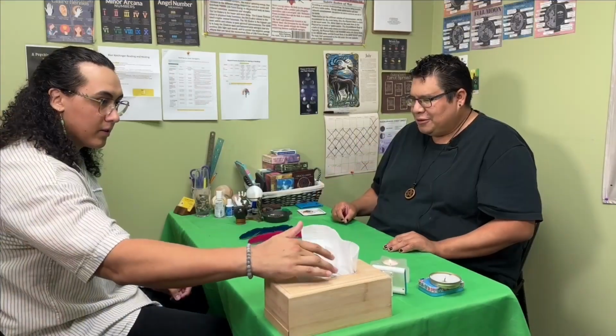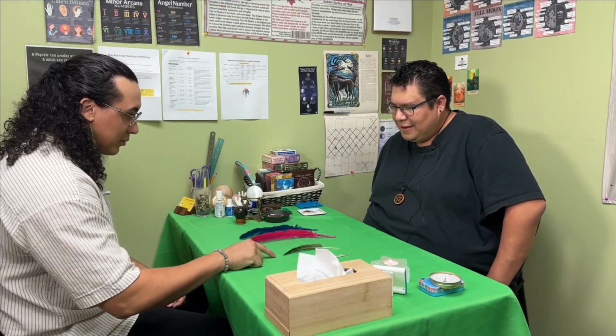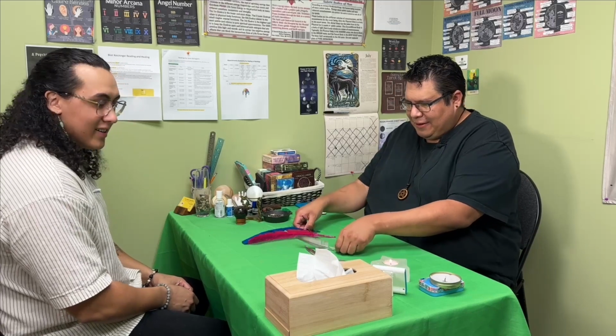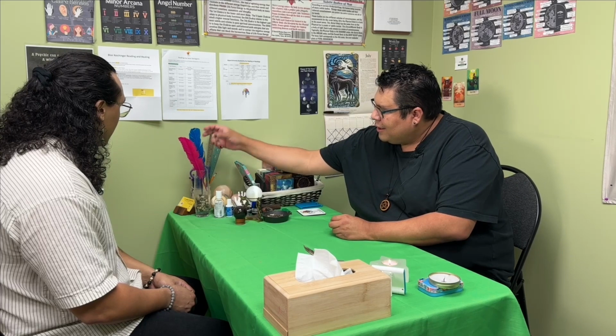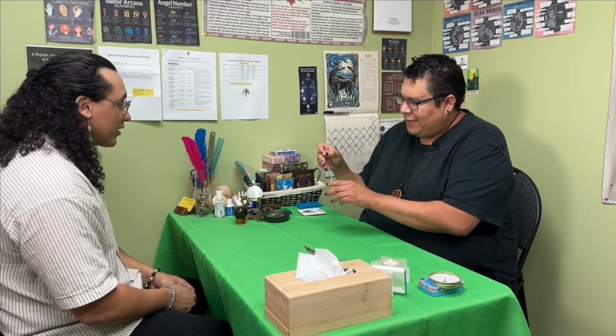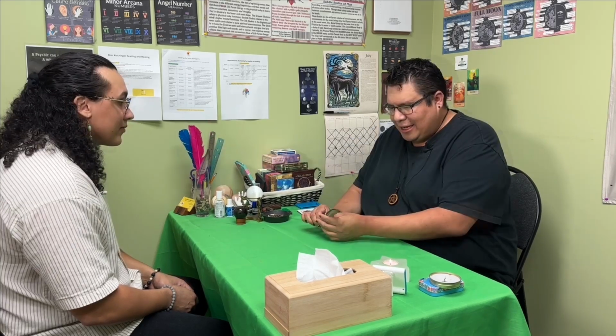Pick and choose whichever feather you're drawn to the most. Oh man, this one. That one, okay. Because for every feather, there is a different spirit. This one here is a pigeon feather, and these are goose, but each color has a different meaning. The spirit of Canada Goose.